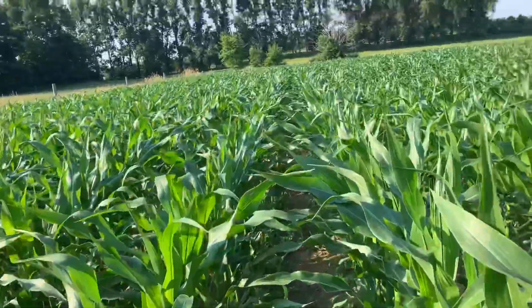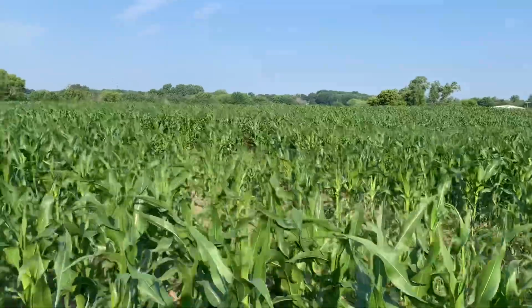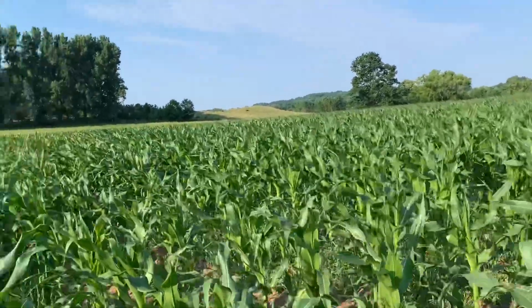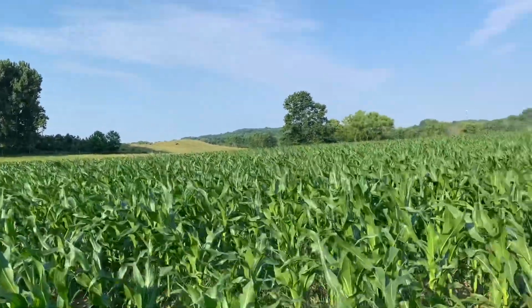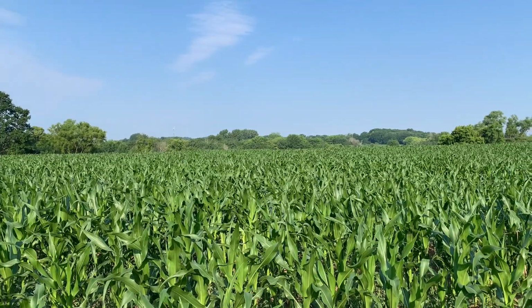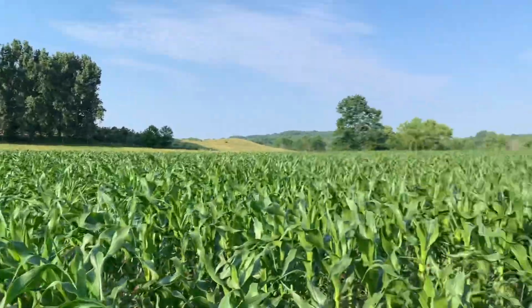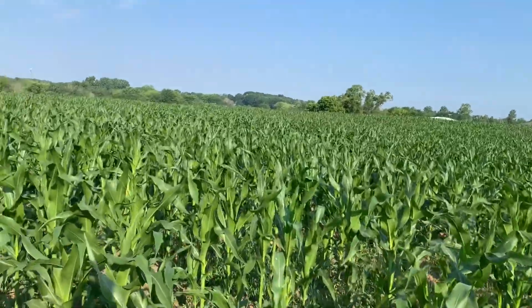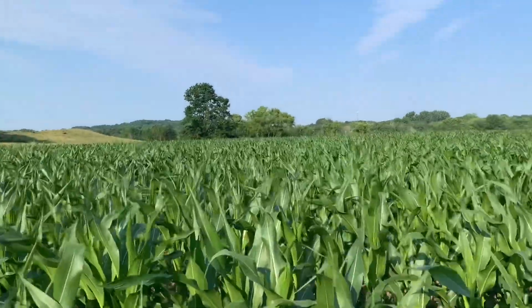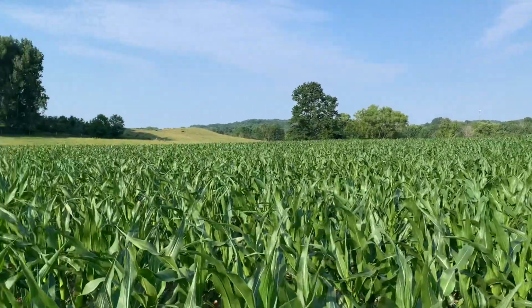almost chest high. So far it's looking good. Any of the open spots here are from just turning around since I had to spray this multiple times in side dress. But yeah, overall I'm liking what I'm seeing. Has good color, it's tall. Looks good.